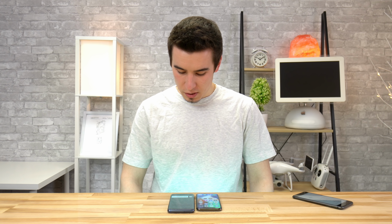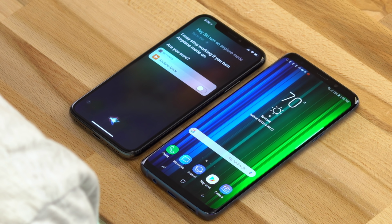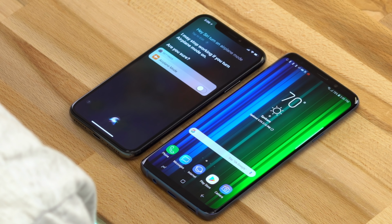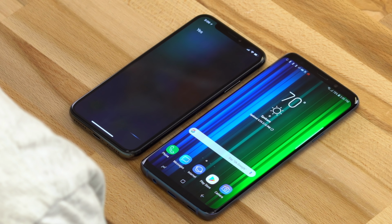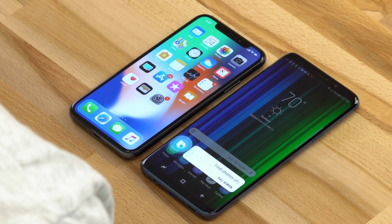Okay, so she said she may not be able to do it, but she turned it on, yep. I may stop working if you turn airplane mode on. Are you sure? Yes. Okay, I turned on airplane mode. Cool. Find photos of Pomsky puppies.